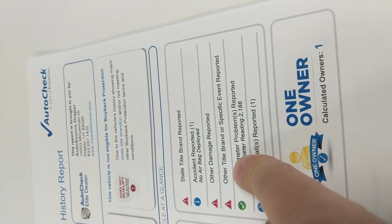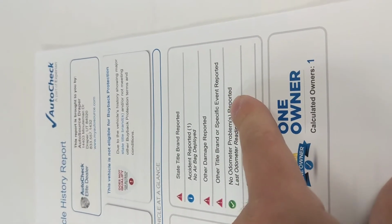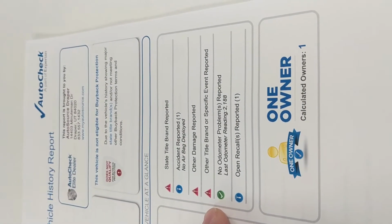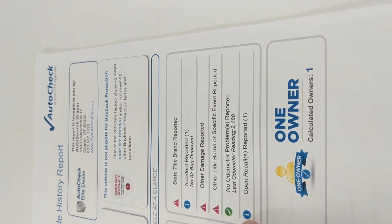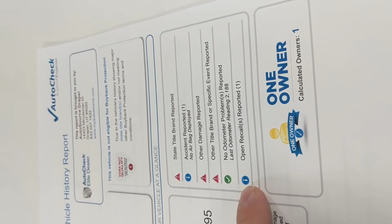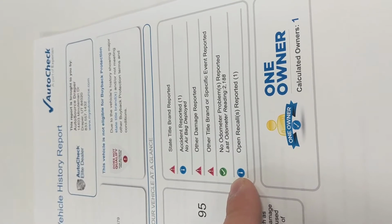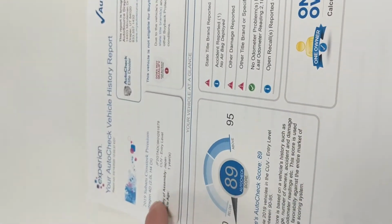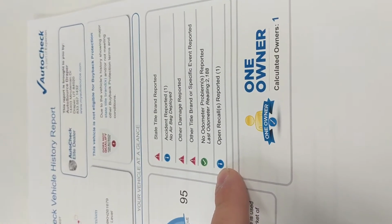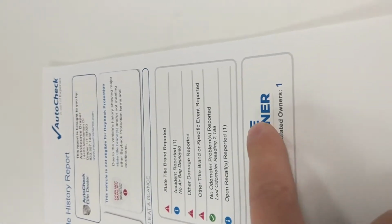And then this title, the branded title's been reported, all the events have been reported, so you're good there. Your miles are good, it's accurate and true. I've seemed to notice a few things. Every 18 and 19 Subaru Outback, Crosstrek, Impreza always has usually 1 to 2 open recalls, which is pretty common being 19, okay? But recalls are mandated law, and they are always honored regardless of the title status. So we'll go over that in just a bit. And then we have one owner.